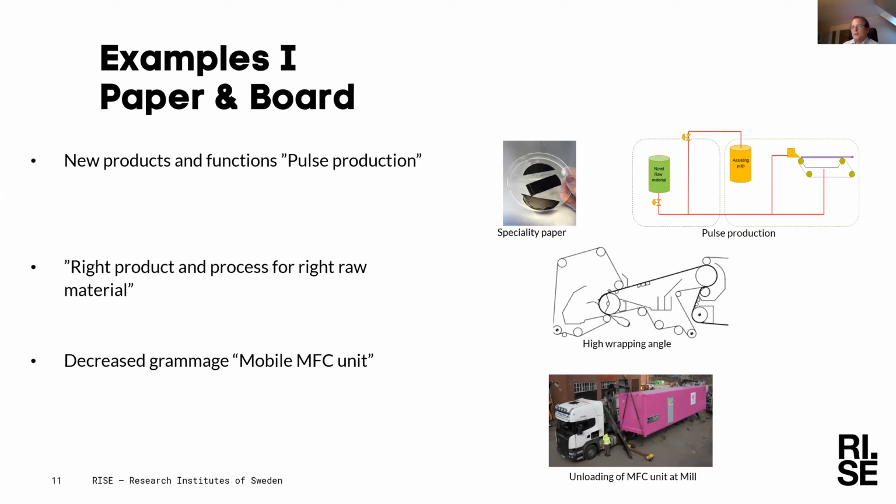If we first take the upper one here, new products and function. This concept was developed, let's say if you have a product which is special and you have a limited amount of material, then we have developed the concept which we call pulse production. With this we can have an assisting pulp where we start the trial with, and then we pulse in the specialty paper or the novel raw material step by step, and at the end we have 100% of the specialty paper. So that reduced the amount of material that we need, and we can run the trials in commercial-like conditions. Right product and process for right raw material.